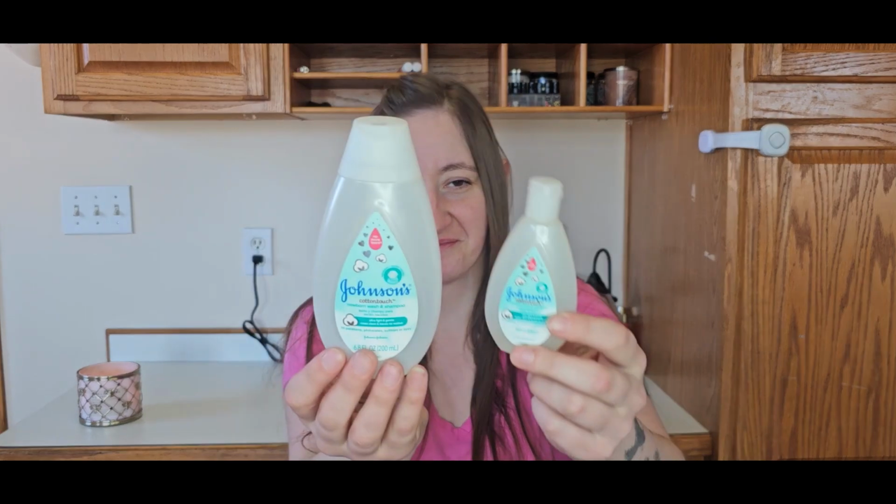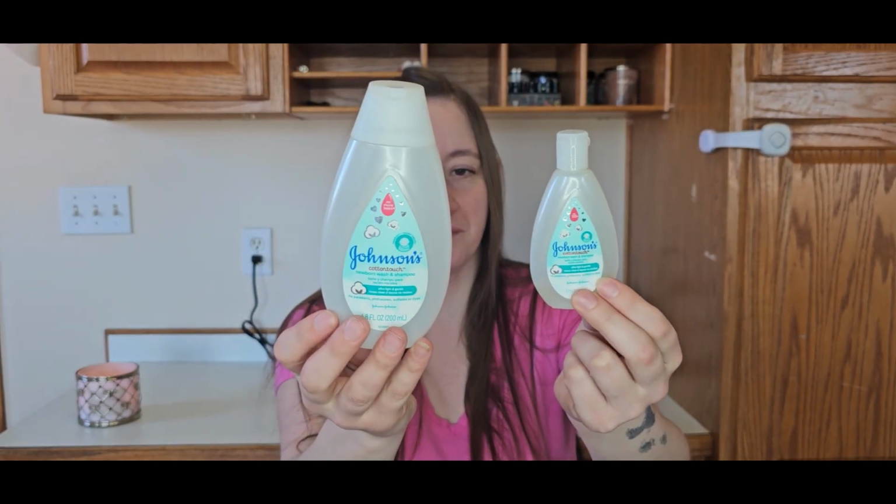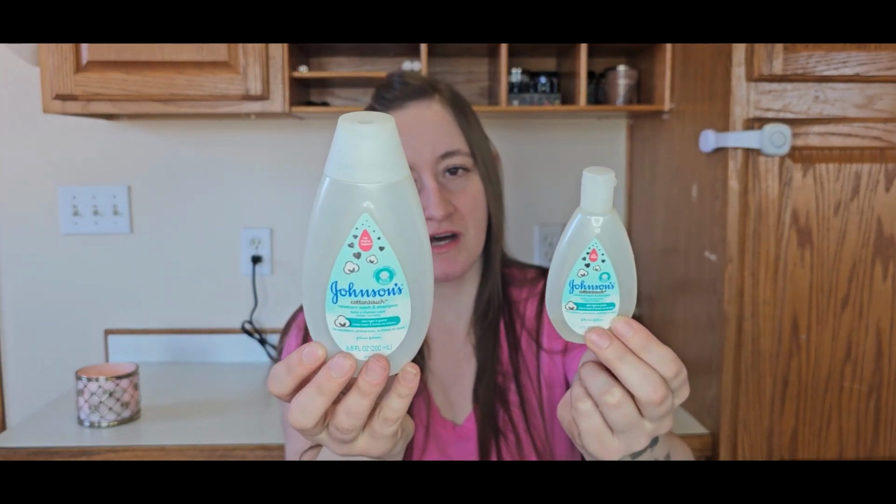I mean, it's kind of expensive, but it's not that expensive. Okay, so two kids things that I used up are from Johnson's, the Cotton Touch. They're actually both newborn wash and shampoos. Oh, this one still has a bunch left in it. Okay, well, that's fine. We're still going to toss it.